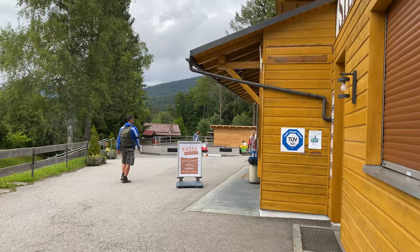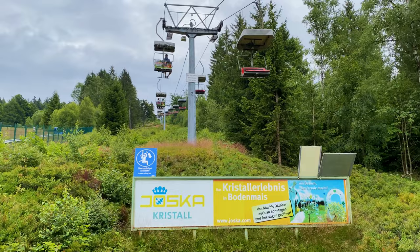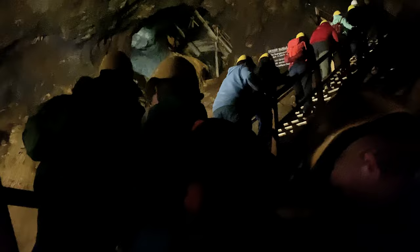We then drove a little further to Silver Mountain, went halfway up by cable car, and there we got a guided tour through the silver and ore mines that aren't active anymore, but opened in 1463, so that was pretty impressive.